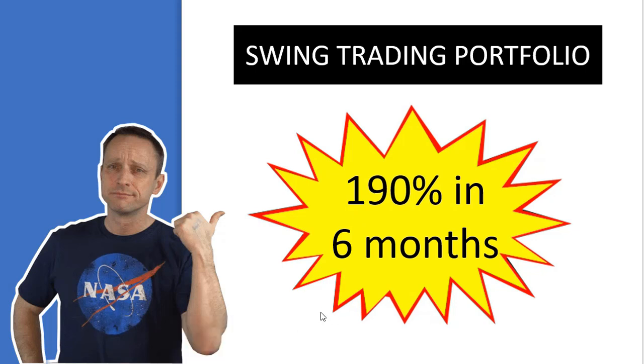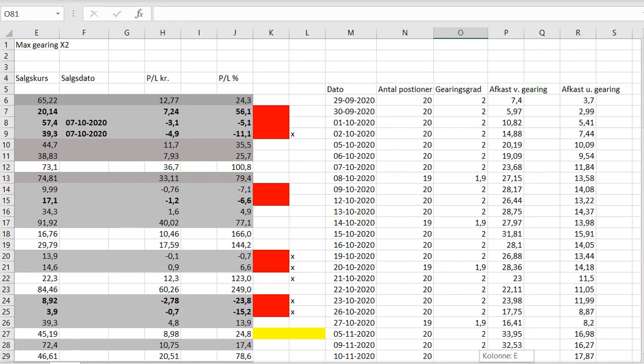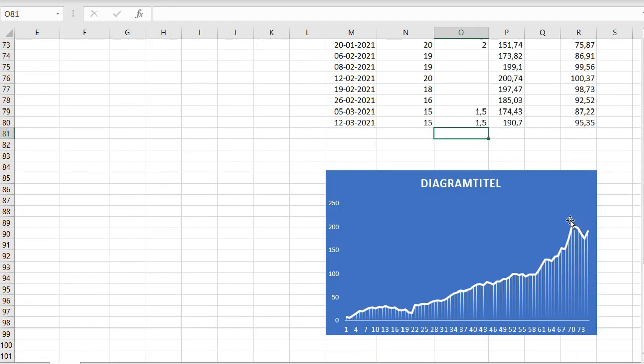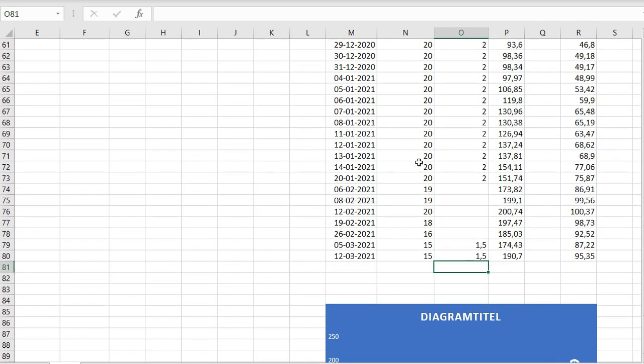So let's have a quick look at it. First of all, my Excel spreadsheet here, as you can see, has had a bit of a drop down. And what I'm going to do now is go through the different stocks. As you can see, I am allowed to have up to 20 stocks, which is 2x leverage. That is here. And around the beginning of February, it started to drop a bit because I started to get some sell signals. Right now, I'm down to 15 stocks and I will get it filled up to 20 again within the next week or so.